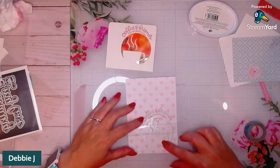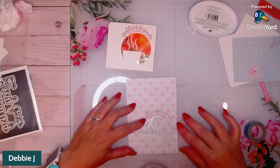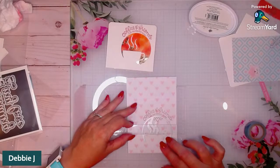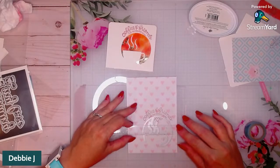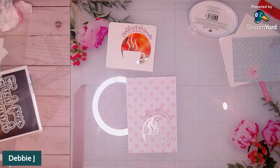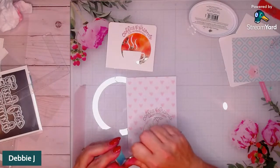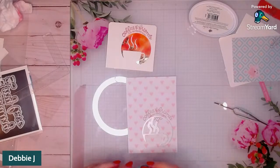Of course, I'm having trouble doing that. That's still not squared. I think that is close enough for government work. I mean, it wouldn't matter as much, except that the hearts, I want them to be pretty much straight. But if they're off a little bit, that's okay. I mean, I can always turn this so that it matches my shaker.